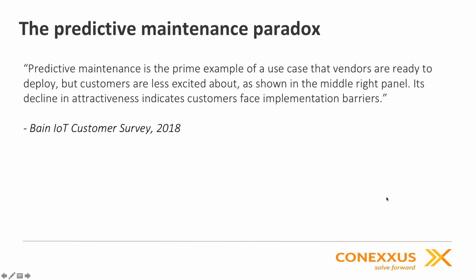So that brings us to the predictive maintenance paradox. It's my own term, but reading off the Bain quote again, and then there's a graphic after this. Bain says, predictive maintenance is the prime example of a use case that vendors are ready to deploy, but customers are less excited about, as shown in the middle right panel. Its decline, and they're referring to those previously shown graphs, its decline in attractiveness indicates customers face implementation barriers.